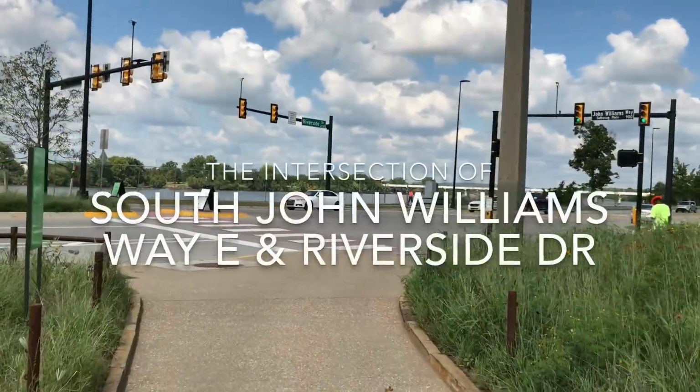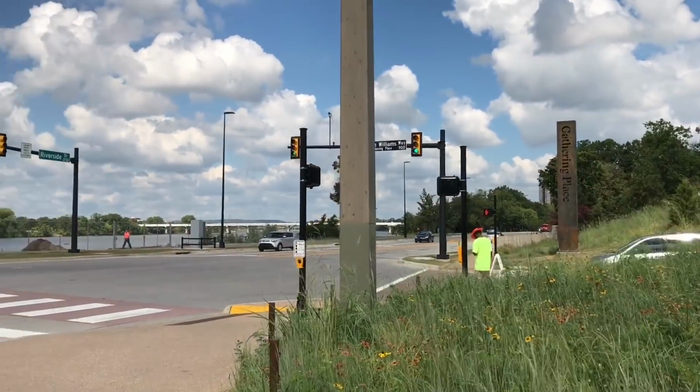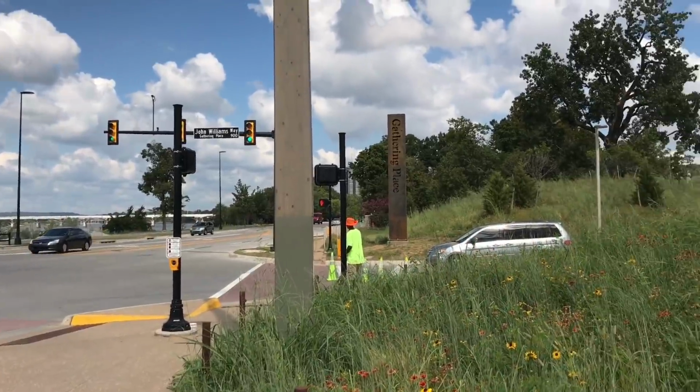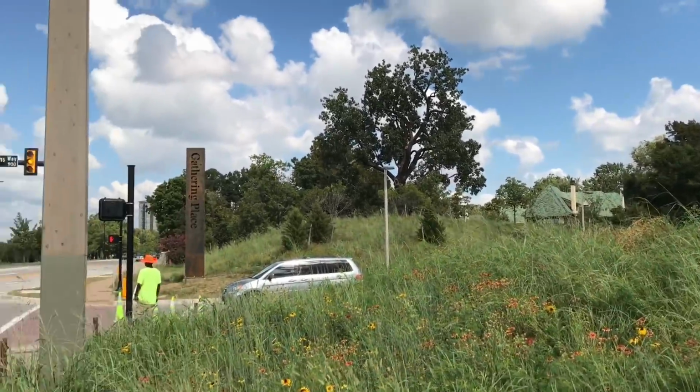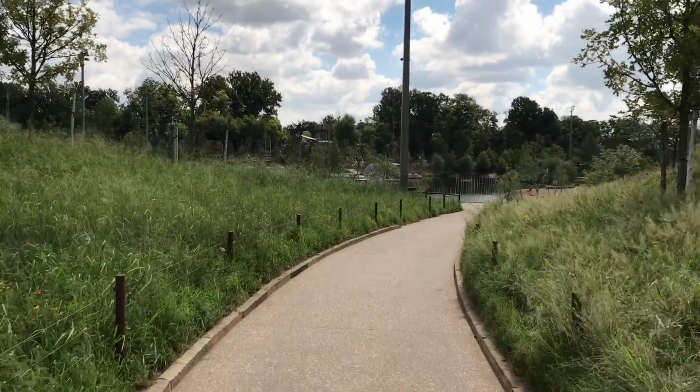All right, so making my way up here. This is the main intersection for the gathering place. You can see the large sign there. But I imagine this parking is probably going to be very hard to get to for the next 6 to 9 months because of how popular this place is going to be.